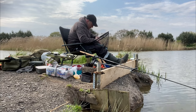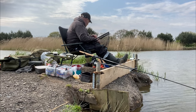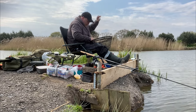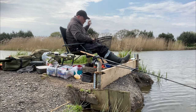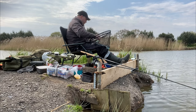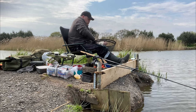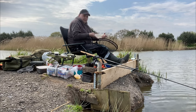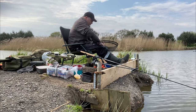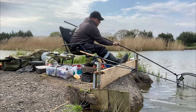So here we are, guys, at Partridge Lake Fisheries. We're on peg 22. We've been here for about half an hour, and we've had a couple of bream already. Fishing the feeder as usual. And there we go. Let's see if we can get those carp feeding.